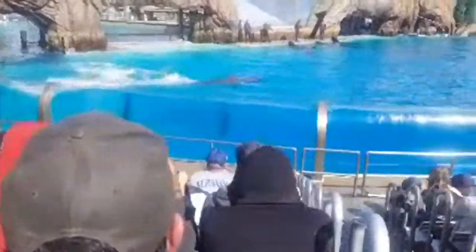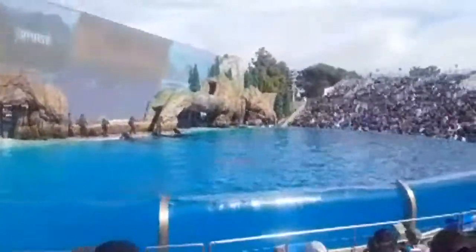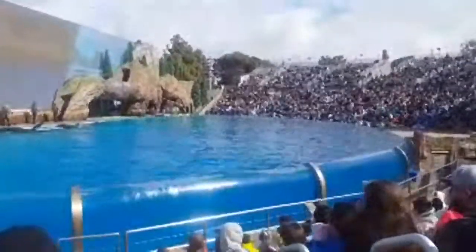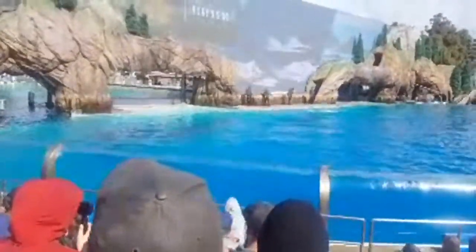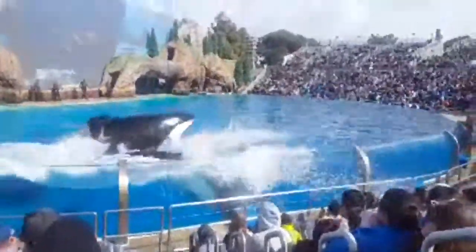Here at SeaWorld. Look at that. That's so cool. Porpoising is when a killer whale swims fast to the surface, breaking out of the water just briefly. Go, babies. Come on, Nikai. Come on, half brothers. Let's go.